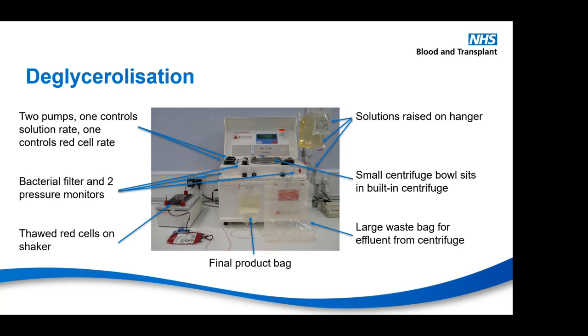Firstly, a 12% NaCl solution is added, and this is hypertonic, so the cells initially swell and then quickly shrink as the glycerol moves out of the cells and equilibrium is reached. Secondly, a 0.9% NaCl is added, and this is isotonic, so the solution removes the remaining glycerol and washes it away. Then after it's all been removed, SAGM is added back into the red cells to preserve them, and it takes approximately 1 hour on the machine to complete all of the wash cycles.